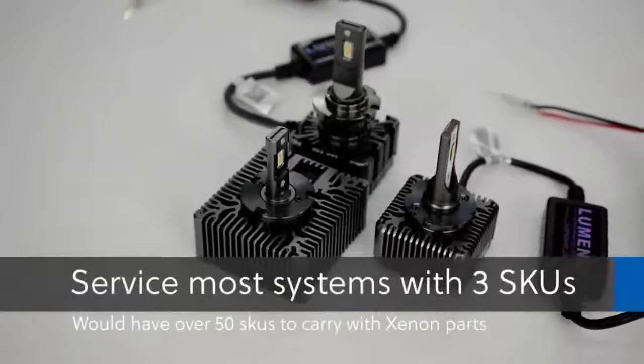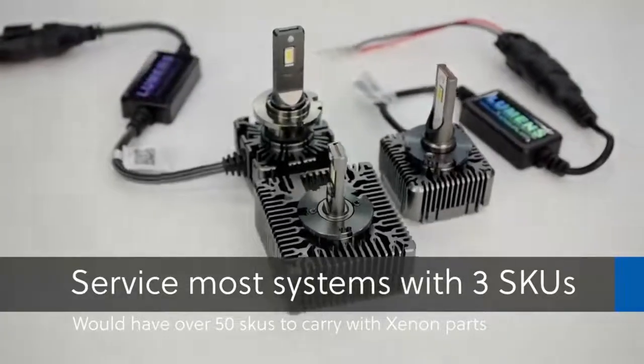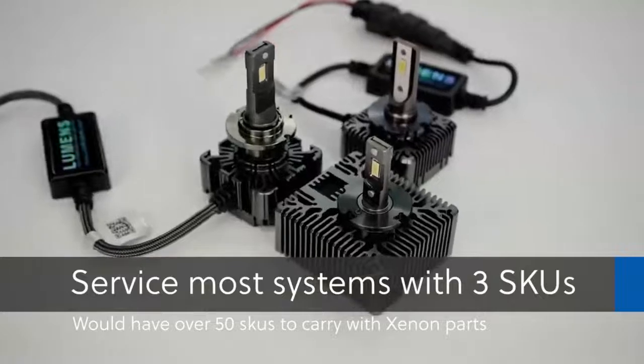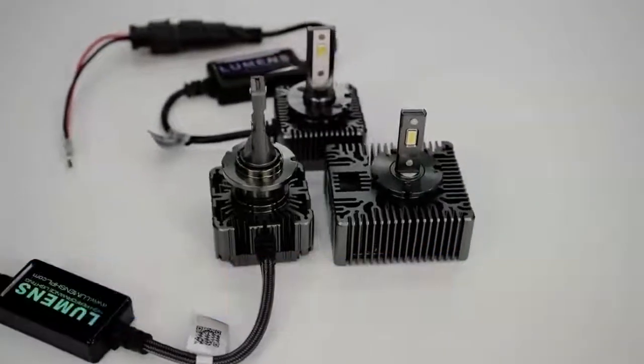As a shop, you'll be ready to assist customers with their Xenon systems by only carrying the 3 SKUs from the Type 1 bypass ballast lineup. With Xenon parts, there are over 30 ballast types you would have to stock, making it impossible for most shops to be ready for anything when customers show up.